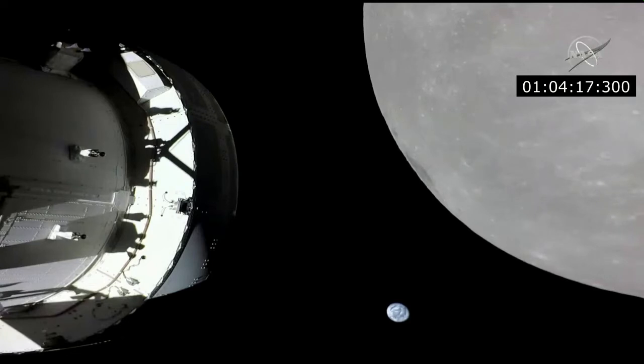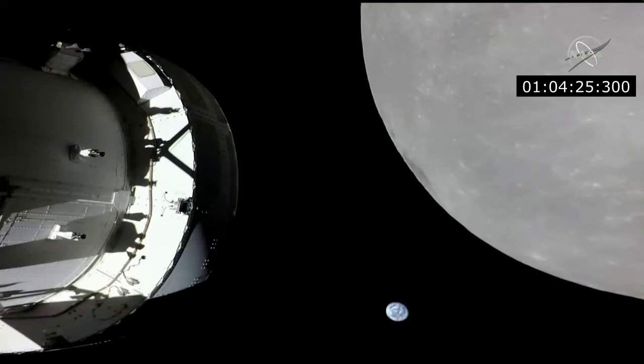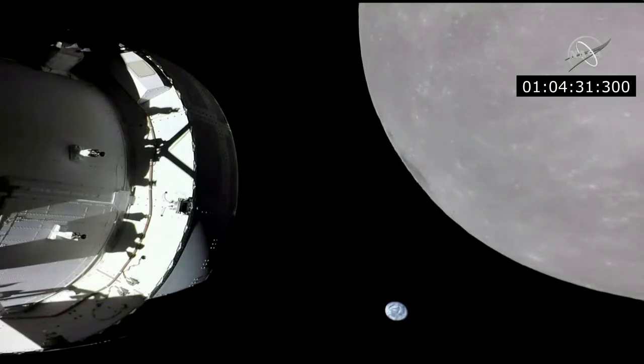The burn will occur at 6:44 a.m. Central while we are in that loss of signal. And we'll also have the closest approach at that time period when we are in the loss of signal as well. That closest approach at 6:57 a.m. Central, when Orion will be just 81 miles above the lunar surface.